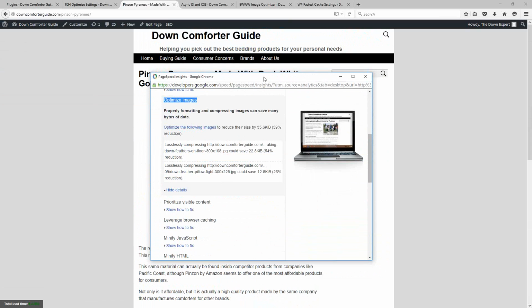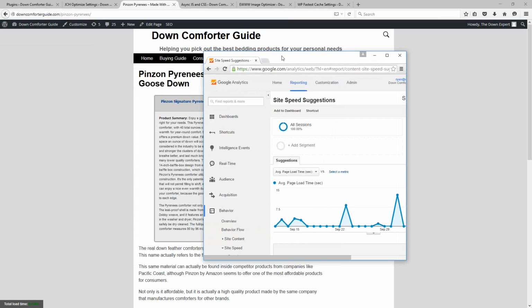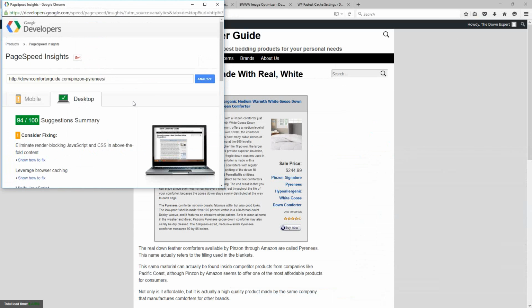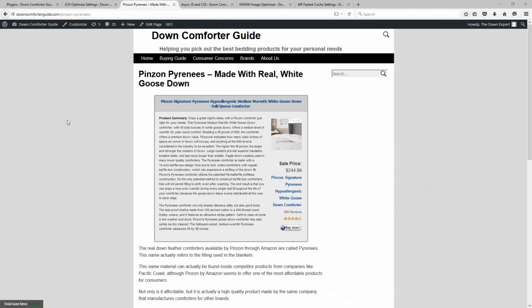Well, beyond that, there are other kinds of images. For example, on this particular page that I was showing you with this Amazon ad, that would be this one here. On this particular page, if I hover over the image that needs to be optimized, you can see that it says WP content/plugins. And then it goes on to name where that image is found and the file name for it. Well, this is important to notice whenever you see something that says WP content/ and then anything else besides uploads, you will need to take an additional step in this image optimization process.